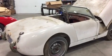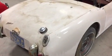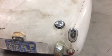Hey, from bugeyguy.com, and this is a car that the new owner is calling Beans. It's a barn find car that we've recently sold to him, and he's hired us to preserve the car and maintain its provenance and history.